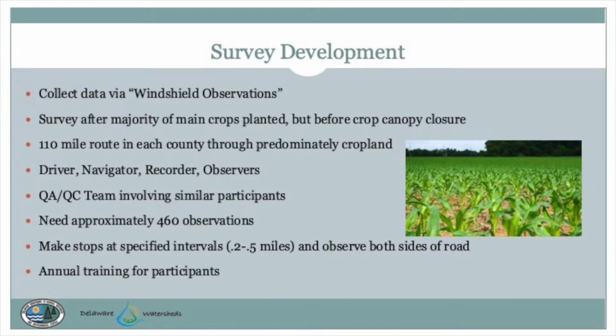We would drive a 110-mile route in each one of our 3 counties, and it would have to go through predominantly cropland land use. In the vehicle, we'd have a driver, a navigator, a data recorder, and lead observers. And we'd also have a QA/QC team going out after the main portion of the survey to make sure that the observations being made were correct and accurate.